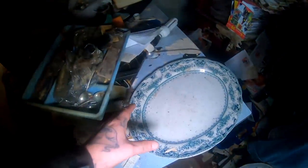Let's have a look in this cabinet, see what we can see. All his glasses, tumblers, little shot glasses, everything here. There's a picture there. Oh, it's that place, Llanfair, with that dead long Welsh name. Look at these big plates, though. There's another one here. Wow. Proper time capsule, this.